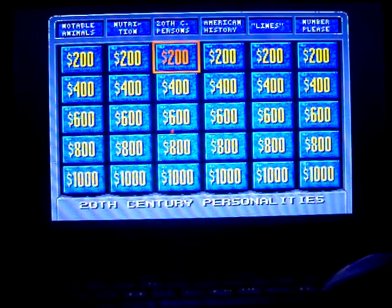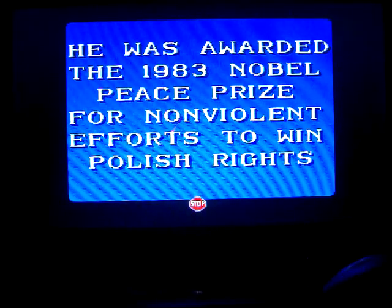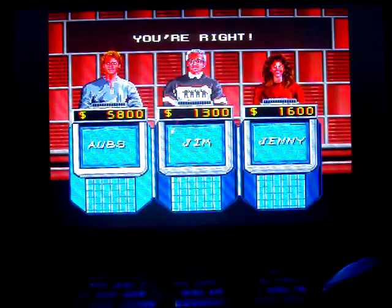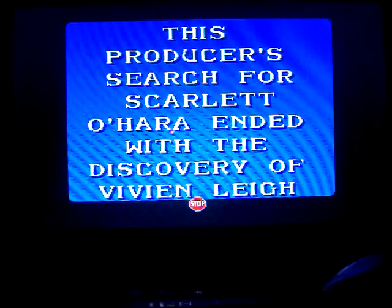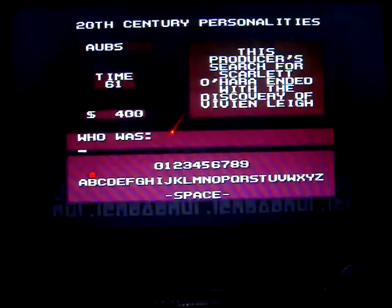Starting with 20th Century Personalities for $200. The answer is: he was awarded the 1983 Nobel Peace Prize for nonviolent efforts to win Polish rights. Who was Lech Walesa? I'll take 20th Century Personalities for $400. The answer is: this producer's search for Scarlett O'Hara ended with the discovery of Vivien Leigh. Who is David O. Selznick?